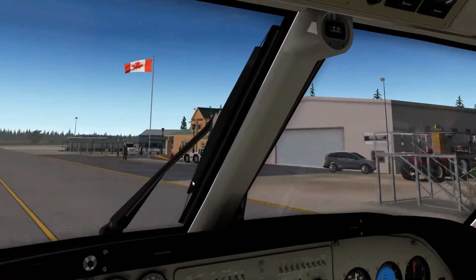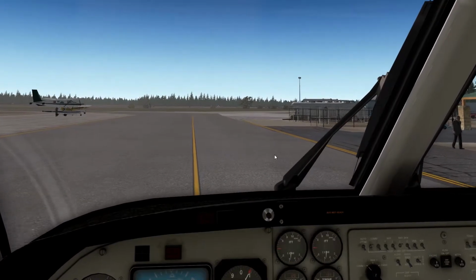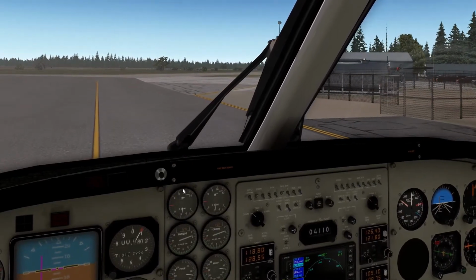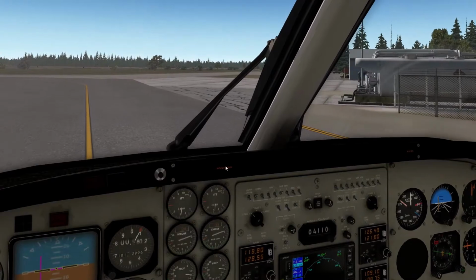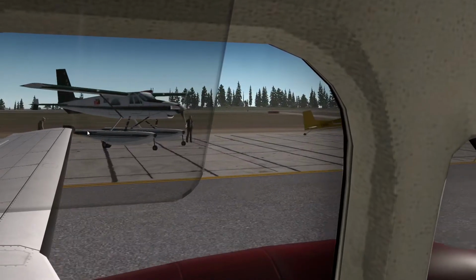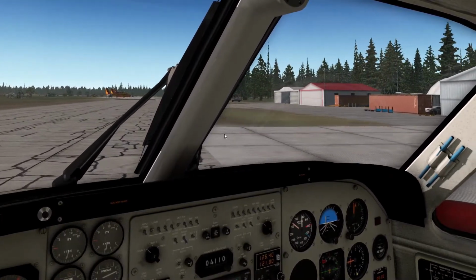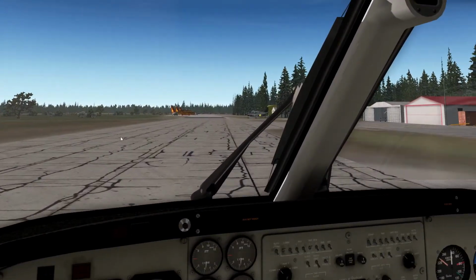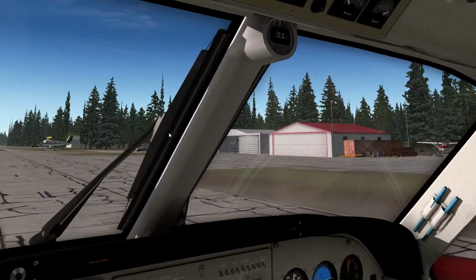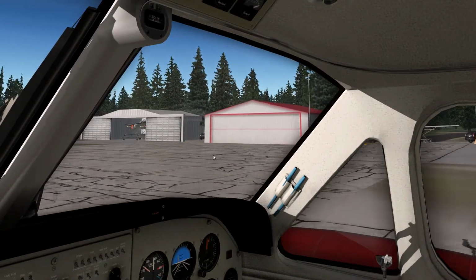Lawn tractors, big ones. I guess that's kind of the terminal, is it? Or it's probably a restaurant and bar or something. There's a Twin Otter over there. Some guy going out, they're getting their plane ready to go. Let's go and have a look at this forest fire fighting stuff over here. There's something in the hangar there, probably being worked on.